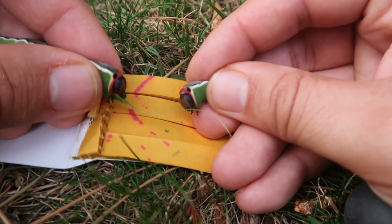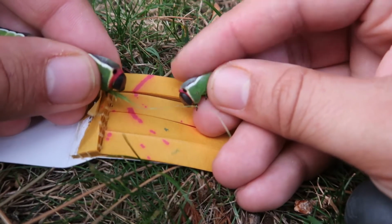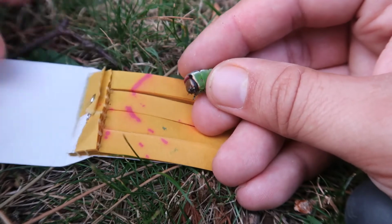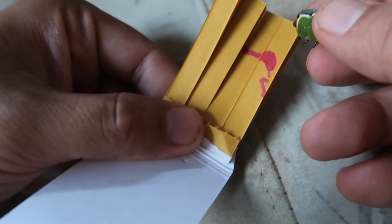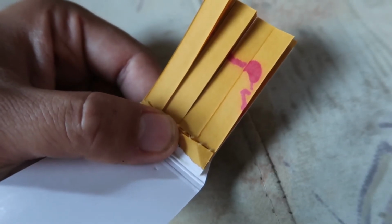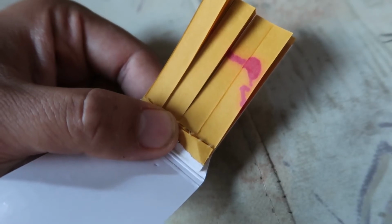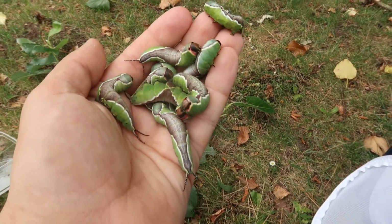Whoa! My God! Woohoo! Did you see that? That's literally acid that can burn your eyes. Wow! Amazing! Oh my God! Wow, that's acid spray for you.